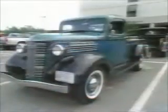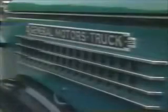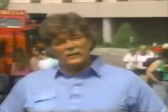This is a 1937 GMC. I grew up around this truck. I remember it as a child. It belonged to a neighbor up the road, and it disappeared. And a few years later, it turned up in pieces, and I put it back together. Here at the 20th Annual ATHS Convention, I get as much fun out of watching people watch the trucks as I do watching the trucks. I think I understood that.